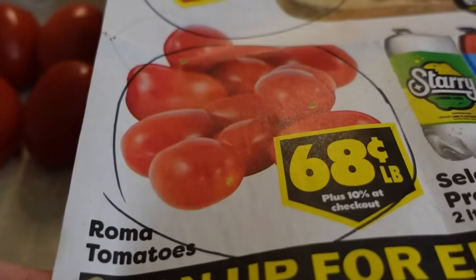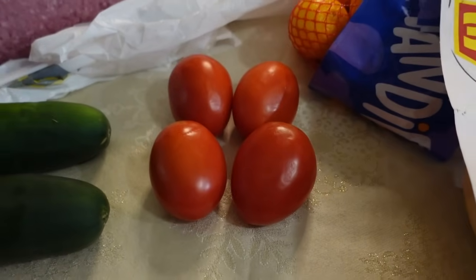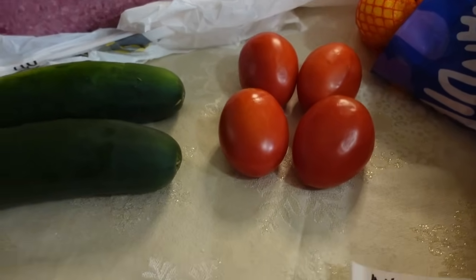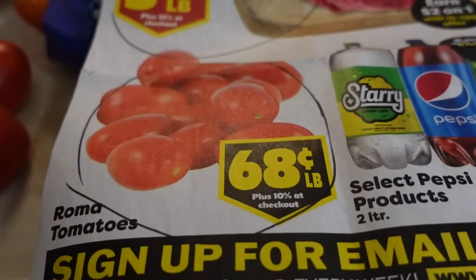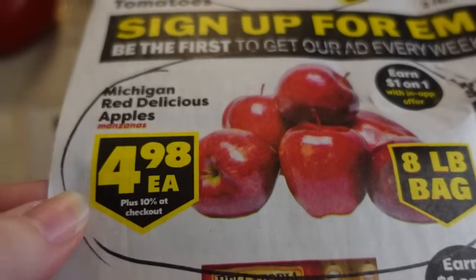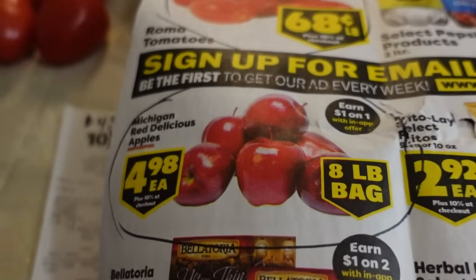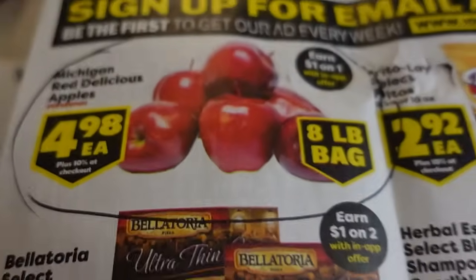Even though this is a really good price, I don't have the freezer space. So you can see I did not take advantage of that, but you may want to. They did have the Roma tomatoes for 68 cents a pound, and that is a good price for Roma tomatoes. I only picked up 4 because, believe it or not, we do still have some garden tomatoes that were picked green and have ripened here in the house. I just picked up a few because it was a good price, and Romas do keep well in the refrigerator also. They do have the Red Delicious apples. Now this is an 8-pound bag for $4.98. So that is a really good price. I did not pick up any. Red Delicious are not our favorite variety of apple, and we did just stock up in the past few weeks on Honeycrisp. So I did not take advantage of this, but you may want to.